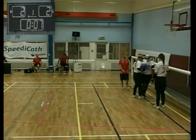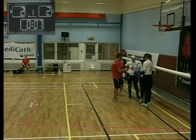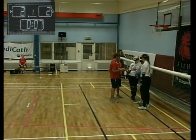And Denmark decide to take a timeout to set up one last shot. Peter Forsberg has one in mind, I'm sure. It's Denmark 2, Canada 2.